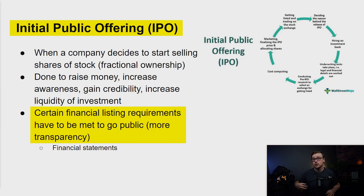So for instance, you have to release a lot of sensitive financial information in the form of financial statements. And this is information that your competitors really want to know, probably. So there are a lot of pros and cons to going public, and many companies opt to stay private. They believe that for the long-term success of the company, it's better to just stay private and not have shareholders.